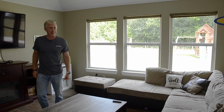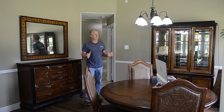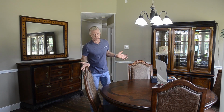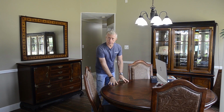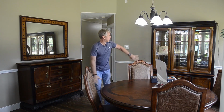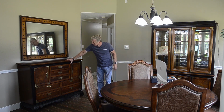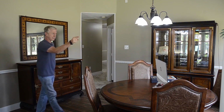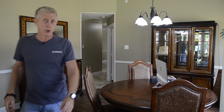Let's look at the dining area. As we walk into the dining area, you can see it's very large and accommodating especially for a 2,200 plus square foot home, almost 2,300 square foot home. Not only room for your heavy dining room set here, but also a big china cabinet and another dining room piece over here with a mirror. Out this way, you can see a complete view of the countryside and one of the barns out there.